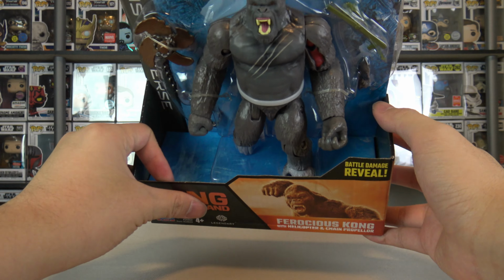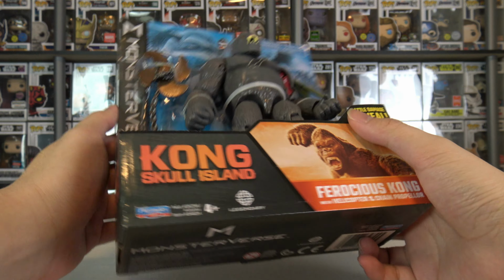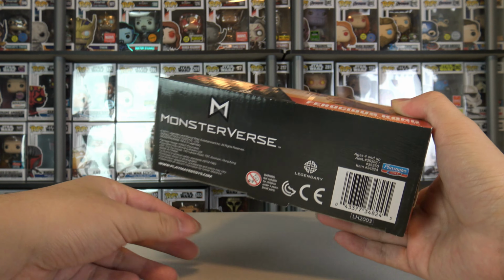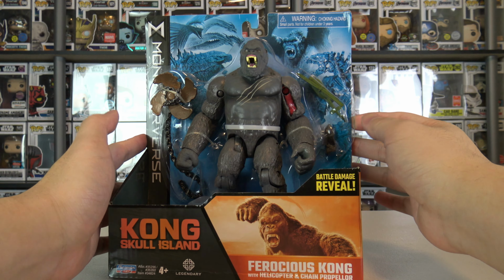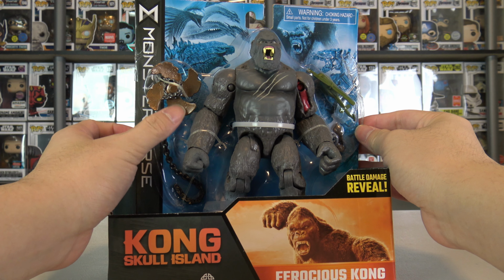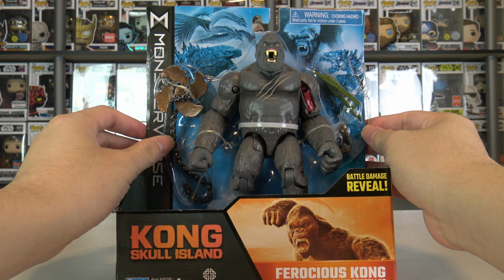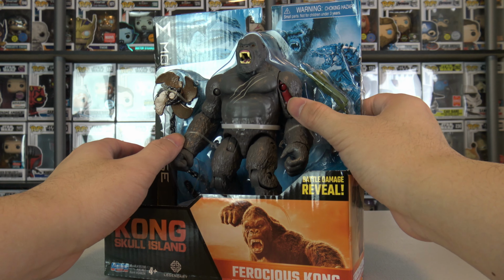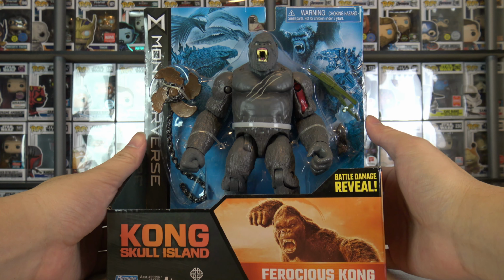I've had this figure for quite a while, of course. I had a couple of these figures quite a while, as I did with my announcement video of me returning to Playmates toys. This is a particularly special one because he has a little submarine propeller, which he uses to battle the skull crawler with. There's also a chopper, some battle damage, as per usual, the usual Playmates stuff.